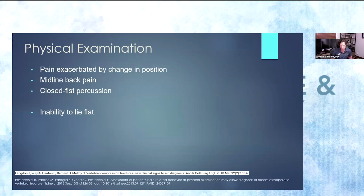Now, they typically have midline back pain, and the so-called chandelier sign, or a closed fist percussion on the spine, can be both a sensitive and specific method for identifying a painful fracture at the site. I tend to use it fairly regularly and document it when it's present. And occasionally, as Dr. Dunleavy mentioned, in patients who have cancer-associated fractures, lying flat is a big problem, so they can't lie on a radiation tube.